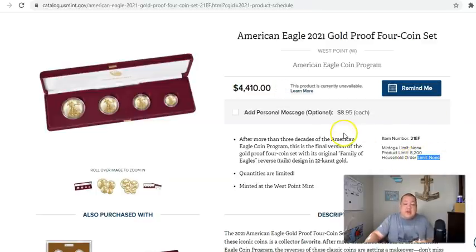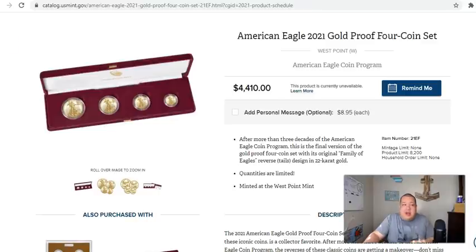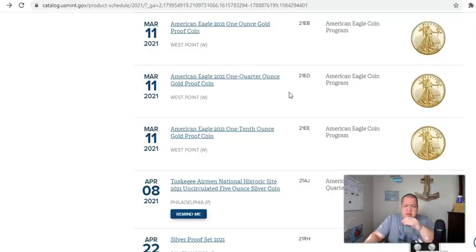If you were a savvy shopper, you could go on here and buy all 8,200 sets at $4,400 apiece. If you got the money, why not, right? Because these things are selling really well on the secondary market, and you'll see here momentarily. So I figure we'd start at the lowest or the smallest weight of coin.